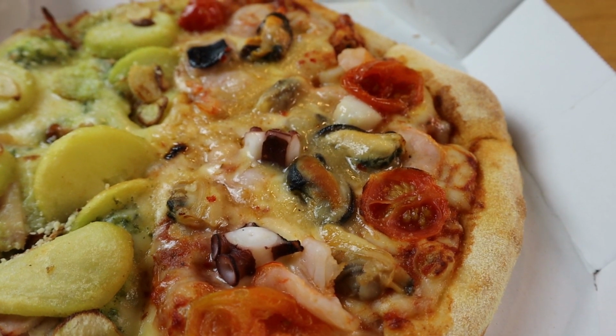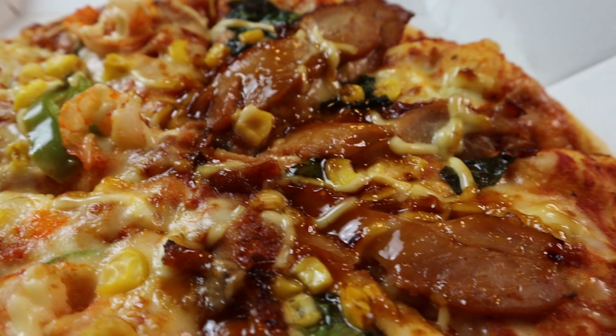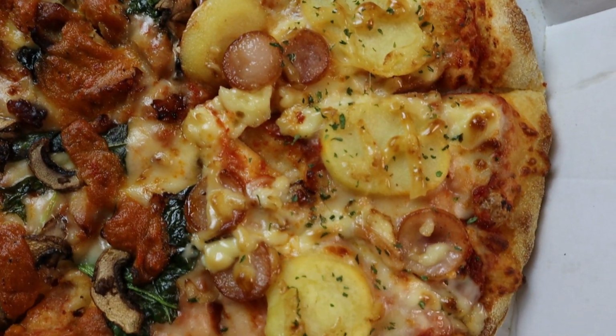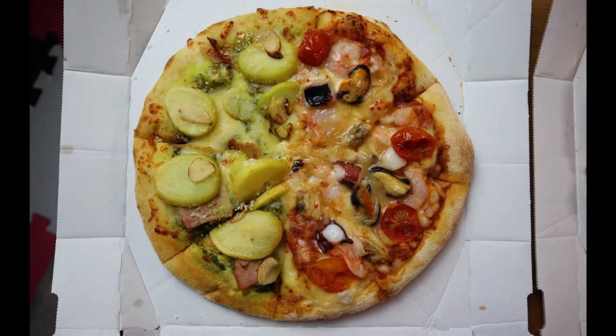We have 5 kinds of seafood, butter chicken curry, chicken teriyaki, shrimp mayonnaise, mayo potato, and a Genovese. I'm not looking forward to this one. These are M-sized pizzas and we got half and half for all of them, so 6 flavours altogether.